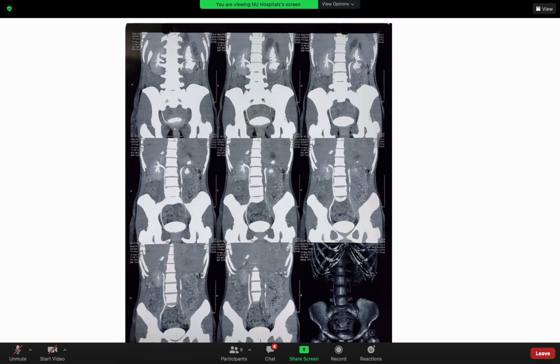But sir, the bladder seems to have some irregular, not looking like normal, sir. Partially filled bladder with irregular heterogeneous lesions, sir.